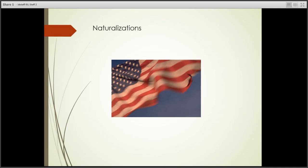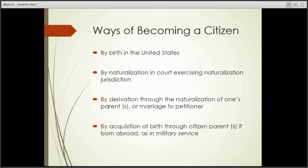And after they immigrated to the U.S., a lot of them became naturalized, so we're going to talk about naturalizations. There are multiple ways of becoming a citizen. The most common are by birth in the U.S., so anyone born here is currently a citizen of the United States. They can be naturalized in a court exercising naturalization jurisdiction. They could receive it by the naturalization of their parents if they are underage, or by marriage to a citizen.